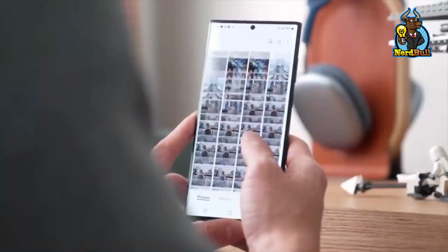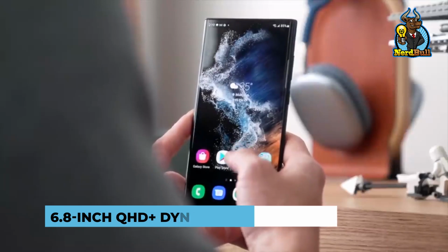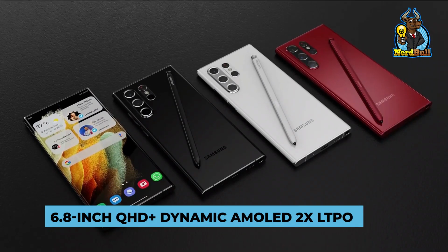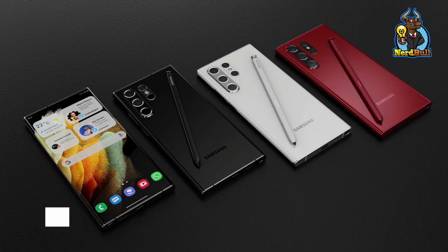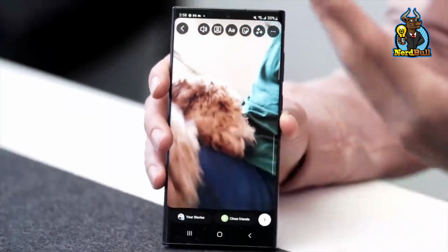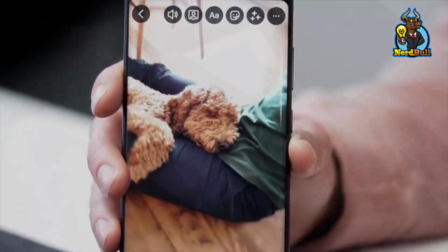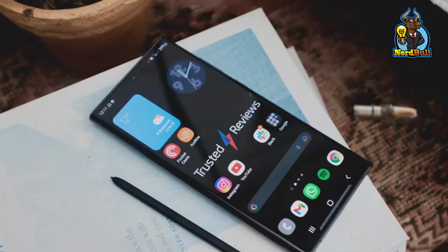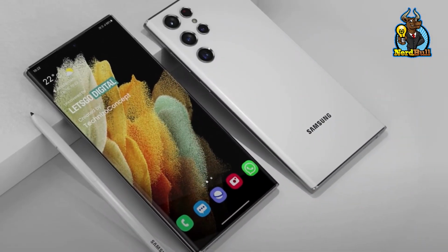The S22 Ultra, on the other hand, has a 6.8-inch QHD plus dynamic AMOLED 2X LTPO display with a 120Hz refresh rate. The panel also projects HDR10 Plus video, has a maximum brightness of 1,750 nits, and is shielded by the Gorilla Glass Victus Plus.